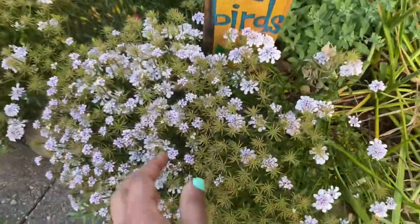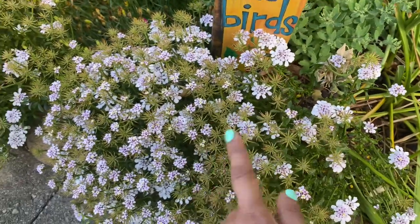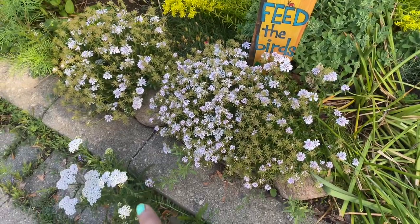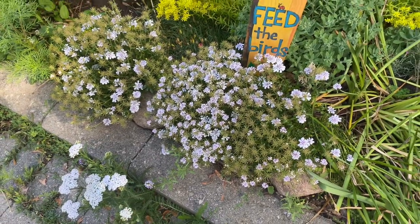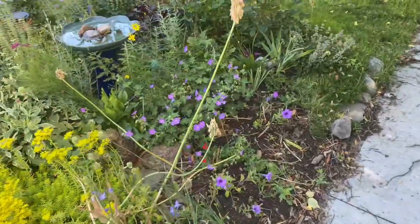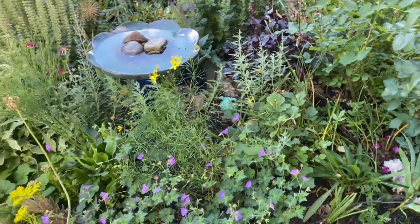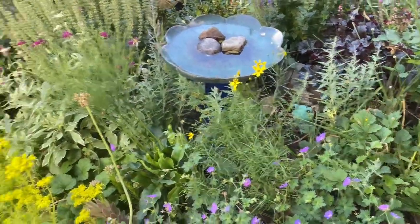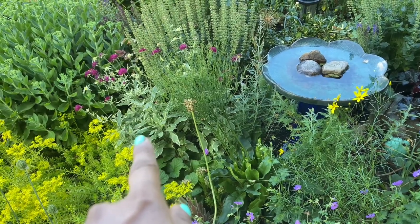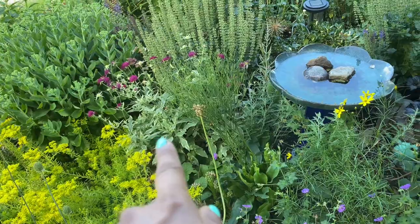As you can see, I haven't deadheaded it, but it is still pushing out new blooms amongst the dead blooms. Isn't that beautiful? And here is a self-seeded yarrow, which is also blooming. So here is Geranium Roseanne, which is nicely blooming with some Zagreb Coreopsis in the back. And I also have this, I think it's called Thunder and Lightning Nausea, I think.